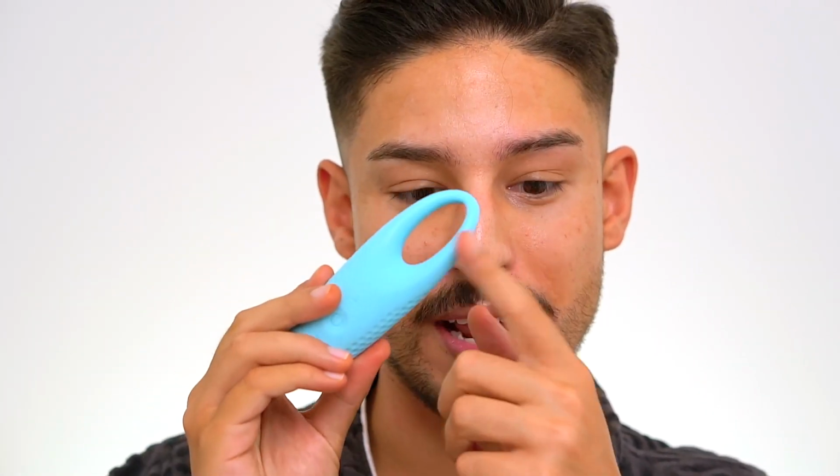And don't forget the eyelid area. We're going right along the brow bone. The other side. And again, that was with it on, with both the pulsations and the massaging.